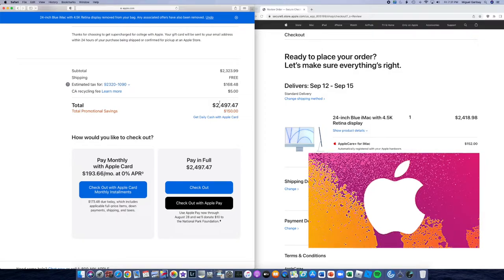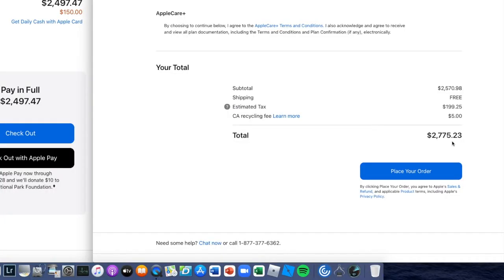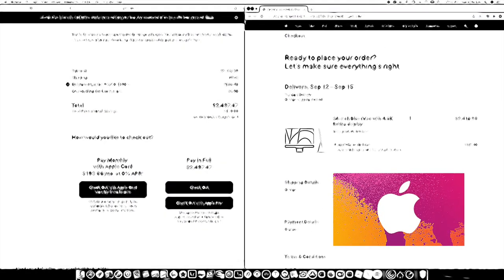So $2,497 minus $225. So this will come out to a total of $2,272 compared to the total of $2,775. So guys, currently the difference here after the gift card and the $75 that I'll be receiving on the 3% daily cash back, this total will come down to $2,272, whereas this total will remain the same at $2,775. That is a $500 difference, guys. That, to me, makes no sense.